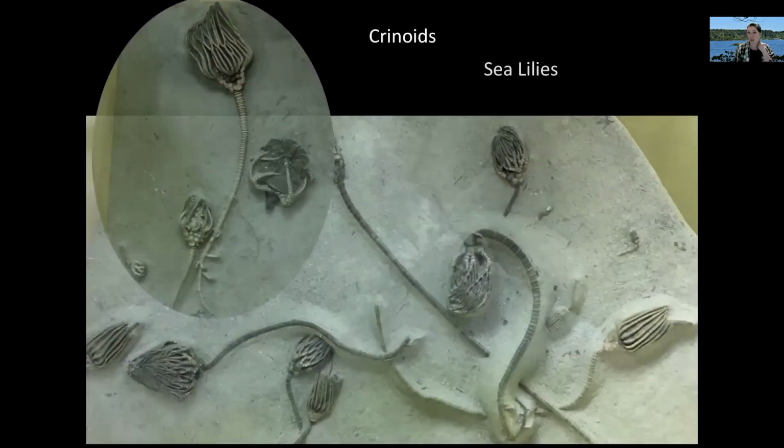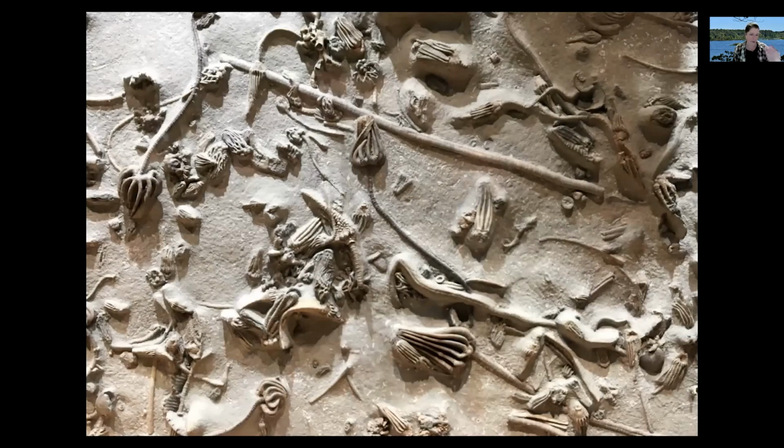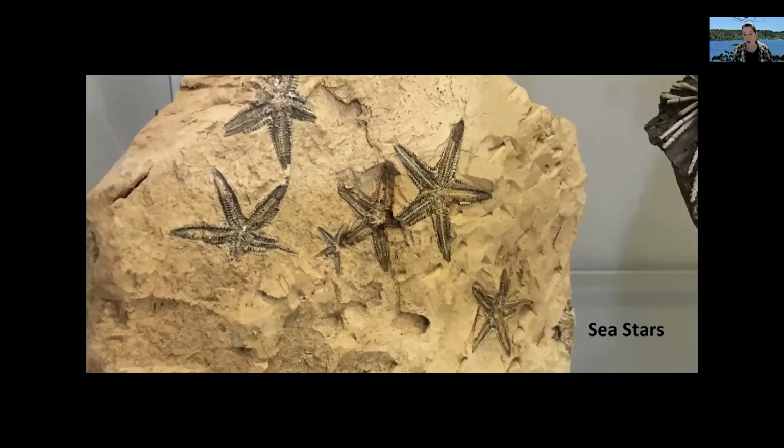Another name for a crinoid is a sea lily. That's their common name. And actually, it turns out that Indiana is absolutely famous for its crinoid fossils. So I have another big slab here with lots and lots of crinoids on it. It's an animal, but it does look very plant-like. Here's another type of echinoderm, some fossilized sea stars, otherwise known as starfish.